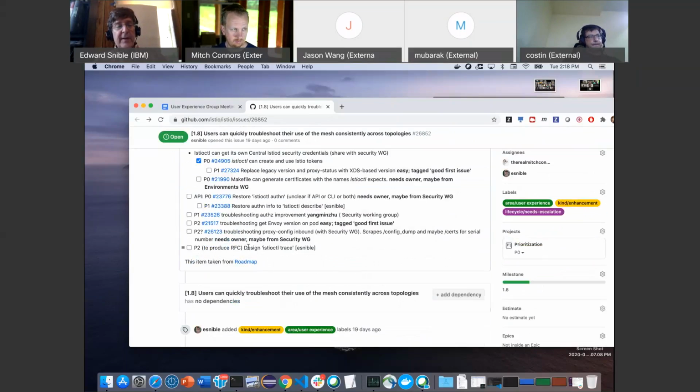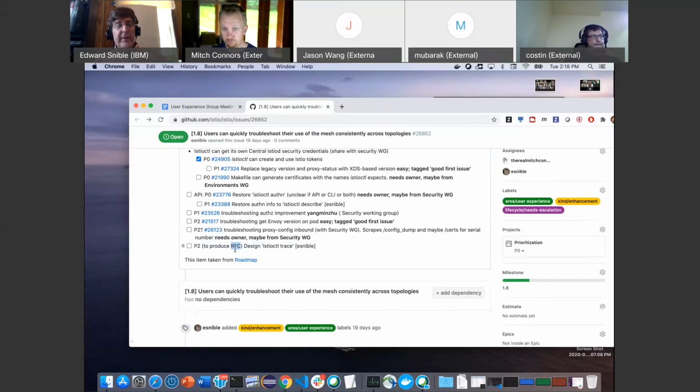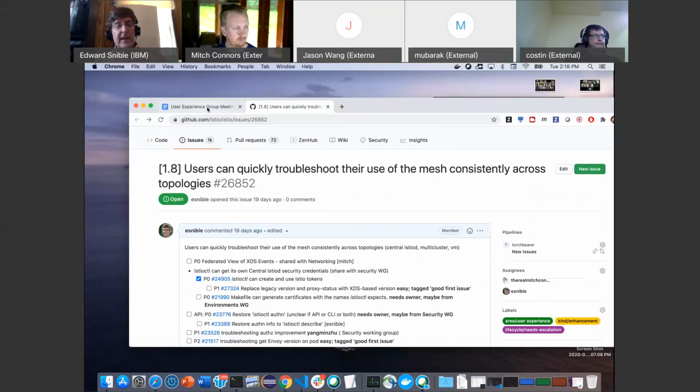And this item, which I still have not designed yet, is to cuddle trace to tell if two pods can talk to each other. Since this is about writing some documentation and I've taken it over, I think we don't need to talk about it.